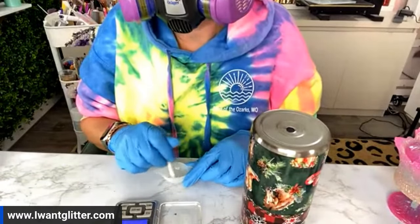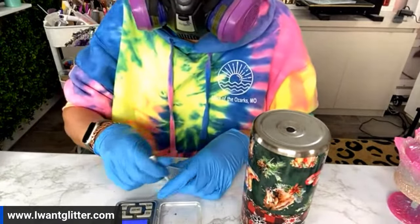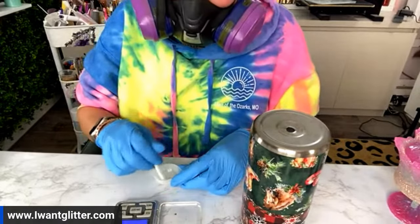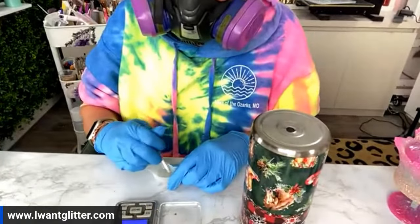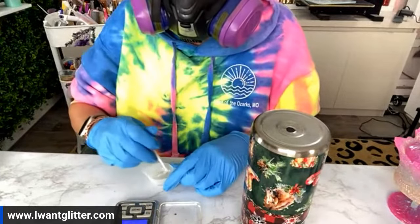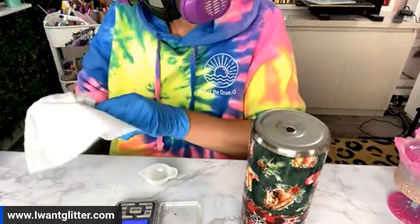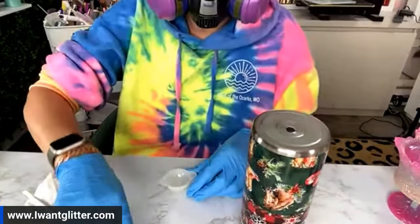Do I need to wash the cup first? Yeah, you always want to sand and wash your cup. Okay, still scrape the sides, even in this little rubber silicone cup. Scrape off my stir stick. Keep stirring. Even though I know I'm going to stick this right back in, I always clean it. I keep my workspace very clean.